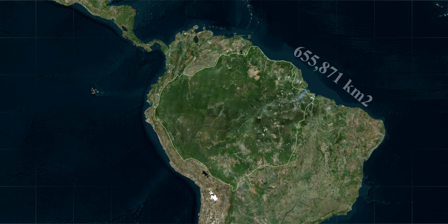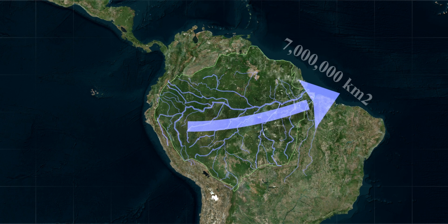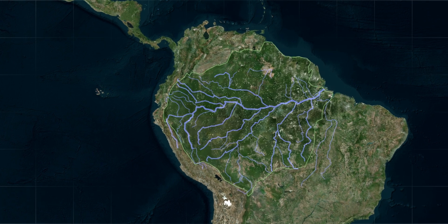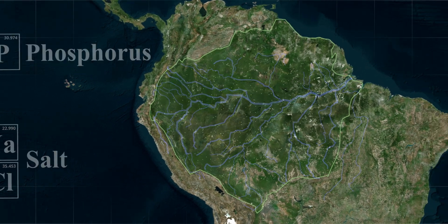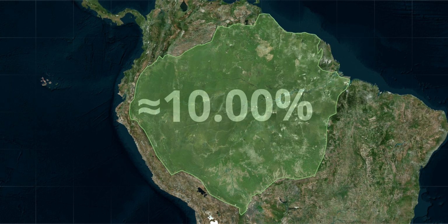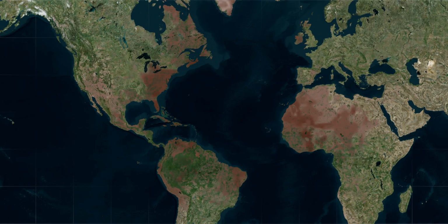The Amazon River Basin covers an area of approximately 7 million square kilometers and is seen as the largest freshwater runoff into the ocean, dragging along tons of nutrients from the forest. Nutrients like phosphor and salt are vital for all species living in the forest. And since the forest is home to around 10% of all known species worldwide, lack of those can result in a devastating mass extinction, which would affect all of humanity.